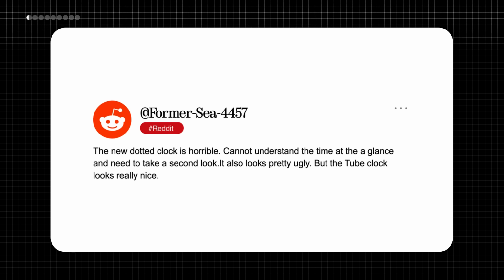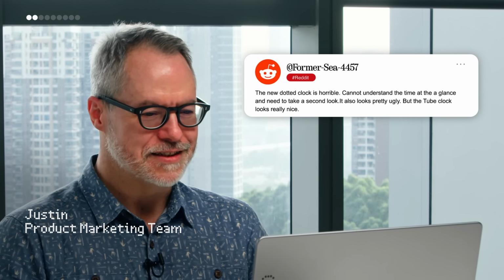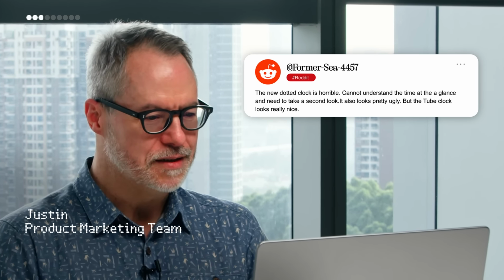Don't know what to say about it. The new dotted clock is horrible, cannot understand the time at a glance, and need to take a second look. It also looks pretty ugly, but the tube clock looks really nice.